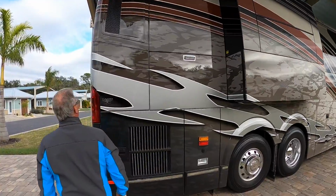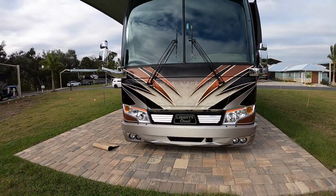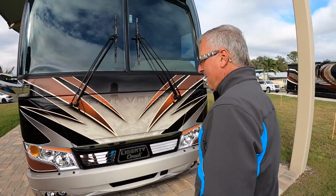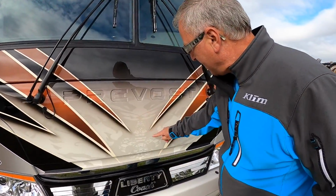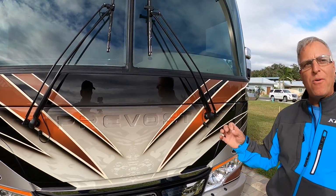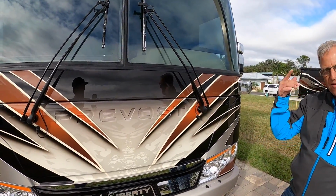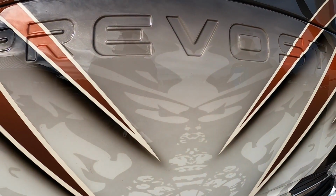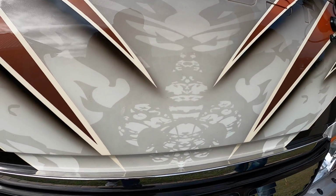What's going on up front here? Well, there was a customer request for a fleur-de-lis, and we have it right here. You'd have to know what the fleur-de-lis looks like, and then you'd have to know enough about it to pick up on it that's there. So that's what's cool, is it's there, but most people don't even know it's there.